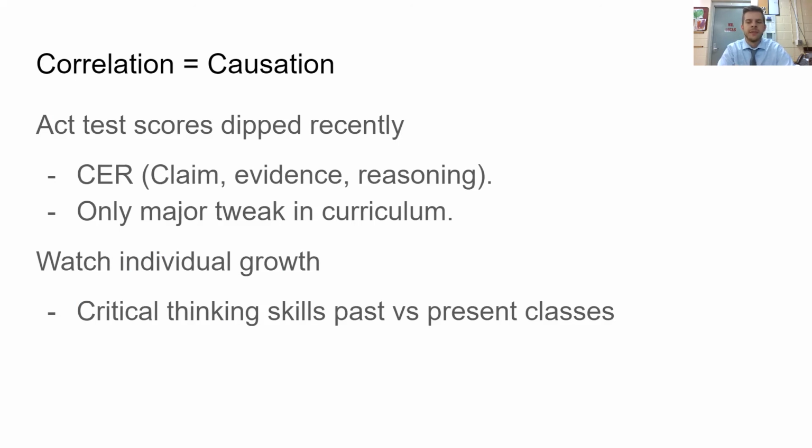So I think that any real growth in this will come from CER, and in return will come from this new approach to labs. And like I said, watching the individual growth, I can just formatively assess these kids and see how they're doing. So I can see the critical thinking skills from past students compared to my present classes and see how well they're growing.